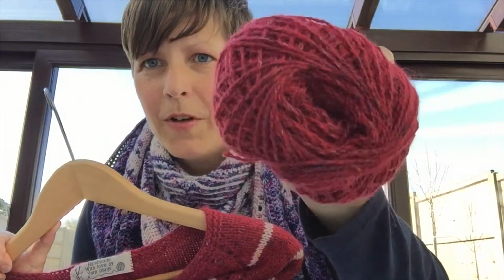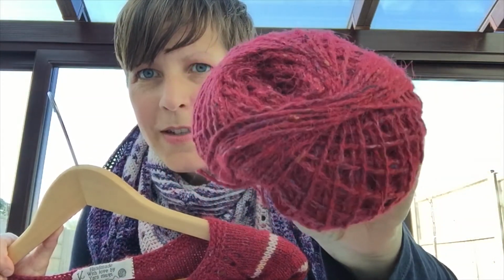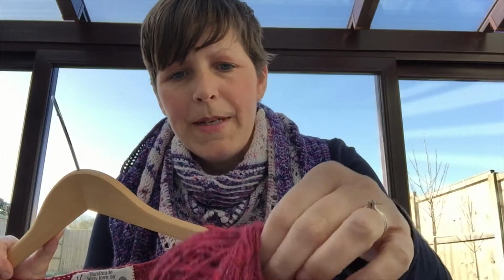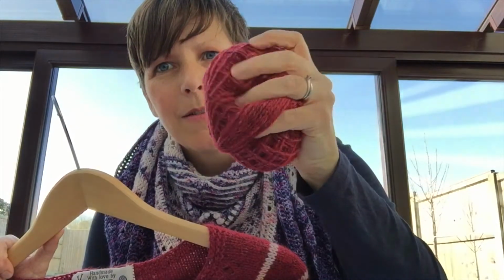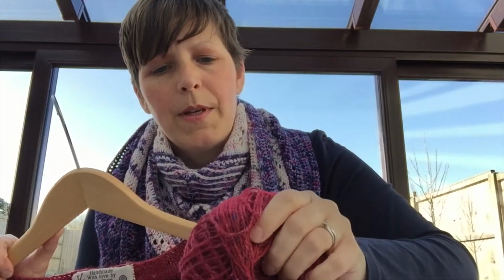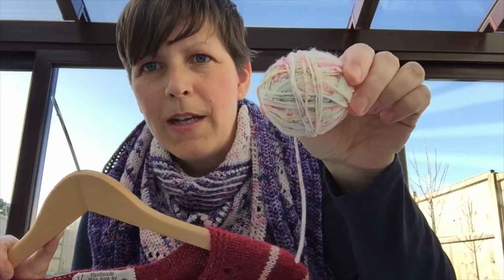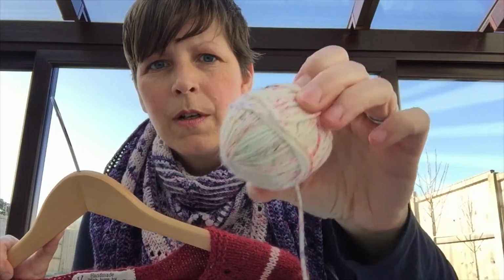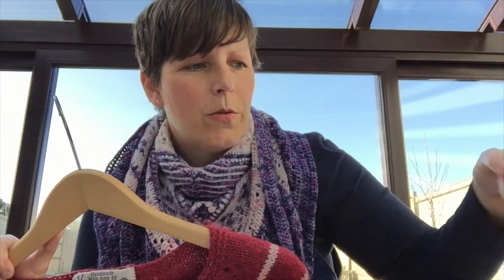So this is the Rowan felted tweed, and it's got all different speckles in it. And you can see there, it's quite hairy. When I was making it, the bits of red was everywhere. But it's fine, and it's lovely and squishy. A little bit of a scratch, but I don't mind that. And then that's what I've got left of the 100 grams of the speckles. So I'm amazed I didn't really use all of this up.